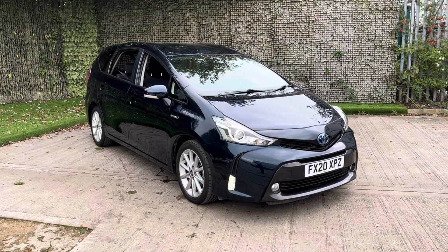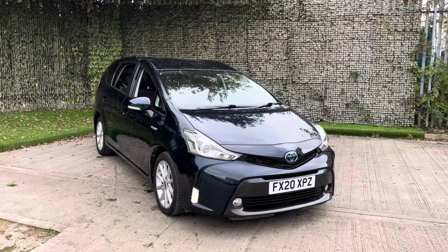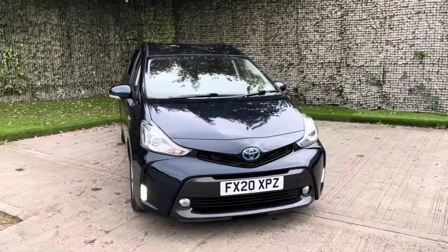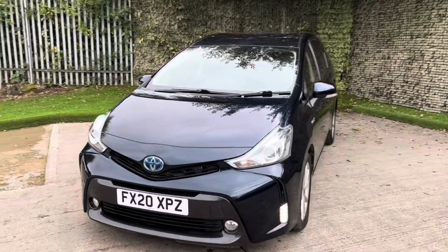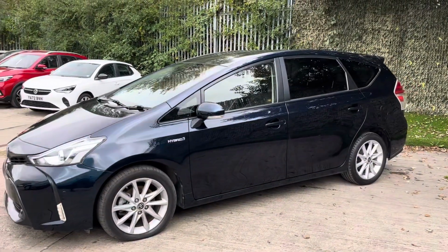Today I'm going to show you a short video around our lovely Toyota Prius Plus Excel in Reservoir Blue. Now this is a 1.8 TSS, which stands for Toyota Safety Sense. It's a full hybrid automatic and it has 30,896 miles on the clock. It can do an impressive 57.7 miles per gallon, making it a very economical hybrid.